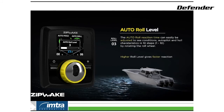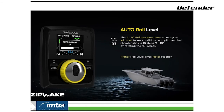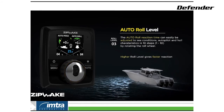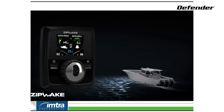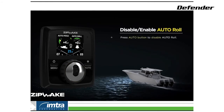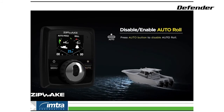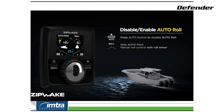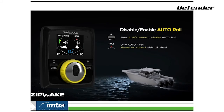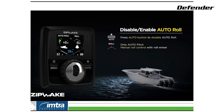So one of the most important adjustments you can do while you're in auto is adjust the gyro sensor sensitivity. So if you feel like you need more roll control given the sea state, you can turn it up. 10 would be the highest, 1 would be the slowest, and the default is 5. So it comes at 5. If you want to slow down the roll reaction, you can drop it down to a 2 or 3, or if you feel like you need to have more reaction out of the gyro sensor, you can turn it up towards 10.